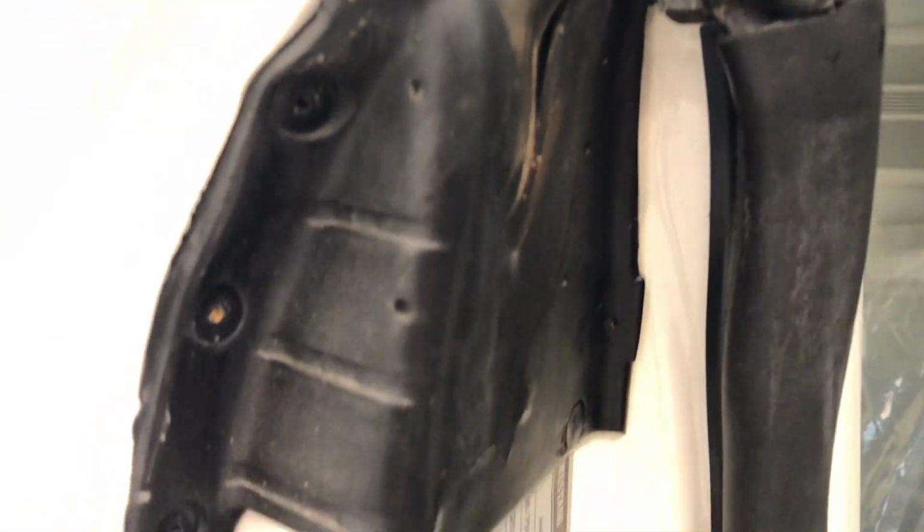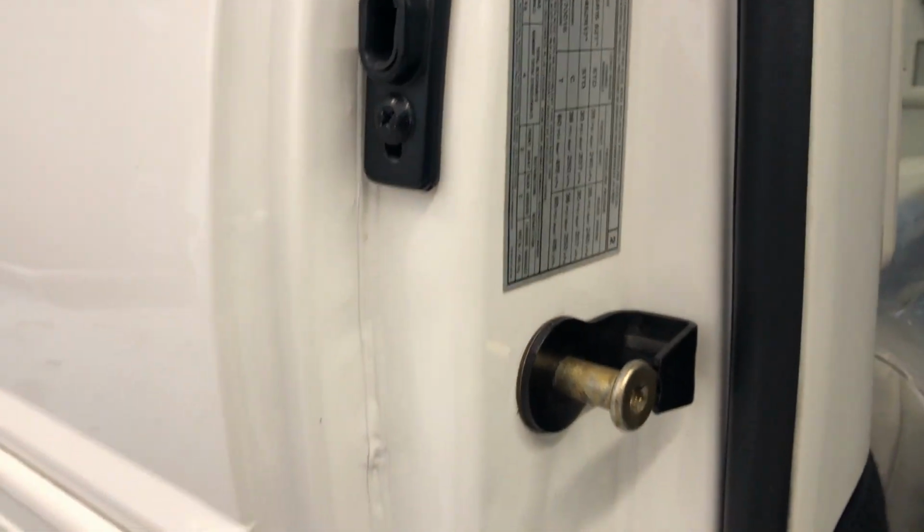That's just a little discoloration there. Don't get excited. Nothing bad. Just some dirt. All door jamb. Little dirt down there, and a quick run down.